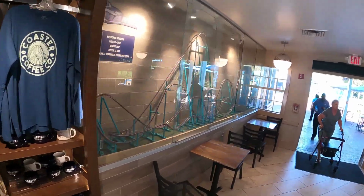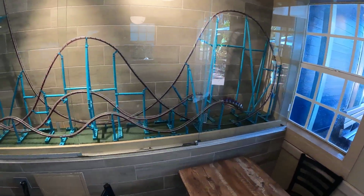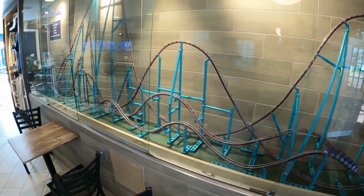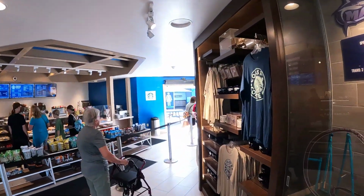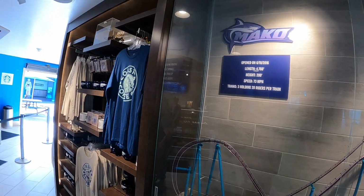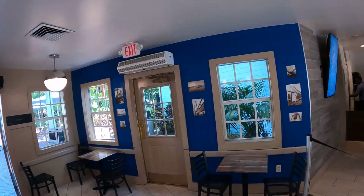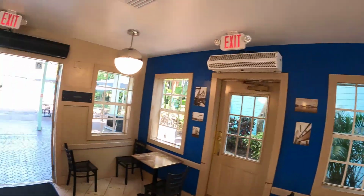And then of course they have a Mako one over here. And in case you're wondering, there's that thing, sadly, just sitting there. So hopefully they do this at Busch Gardens Tampa and at least actually have it where people can use it. But again, it is what it is. I do want to showcase this real quick as a small little preview of what could happen at Busch Gardens Tampa as a prime example of what it will look like.